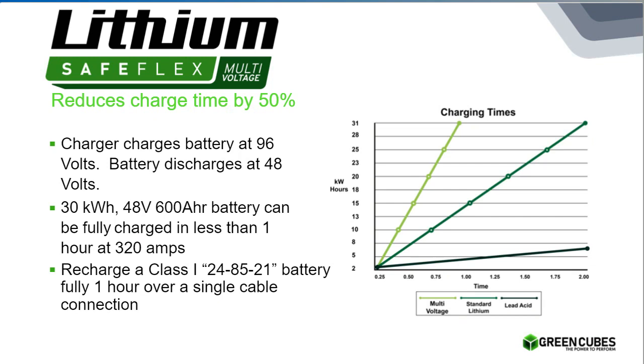So let's look at how this works in a little bit more detail. Basically, the battery would charge at 96 volts and discharge at 48 volts. A 30 kilowatt hour, 48 volt, 600 amp hour battery, which is a large but sort of common size, could be fully charged in less than an hour at 320 amps with one standard Anderson connector. So you can charge a class 1 248521 battery in 1 hour with a single connection. And you can see this graphically on the right showing different charge times, lead acid versus standard lithium versus the multi-voltage battery, and the time and the amount of kilowatt hours that you would achieve.